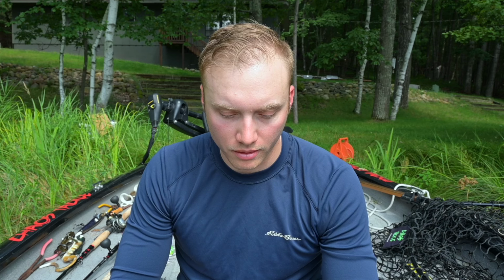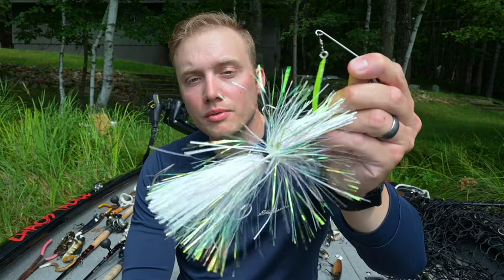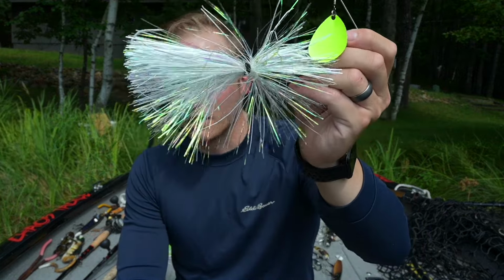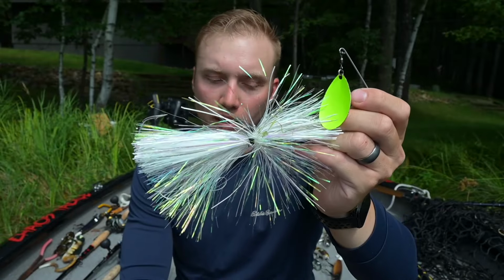I think the one day I got a 38-inch pike and a 42-inch pike and then a 36-inch musky. So, you know, this thing did some serious work up there. It was a lot of fun just seeing those fish come unglued. Thatcher had a lot of luck on it on Lake of the Woods when I was with him.